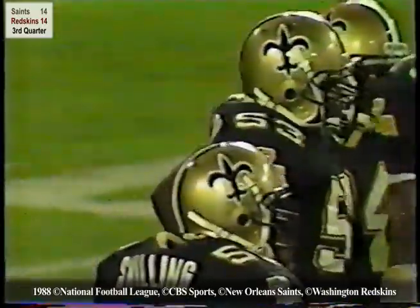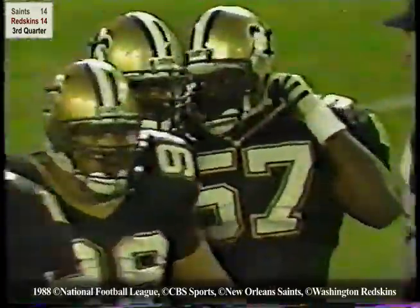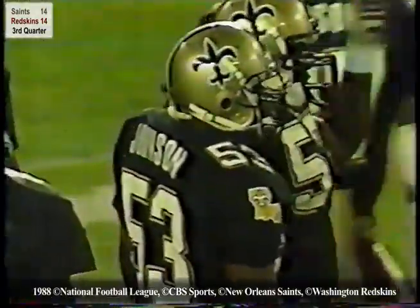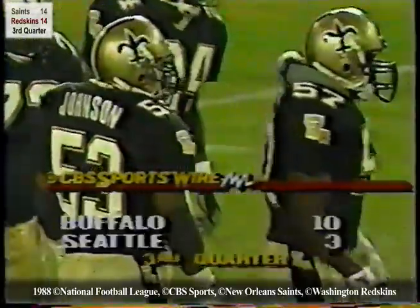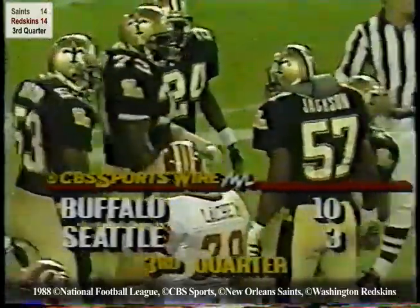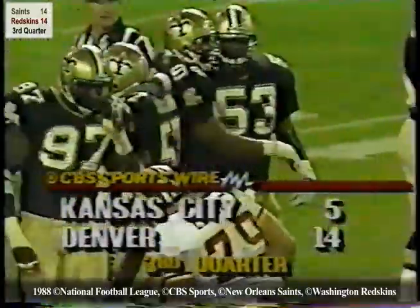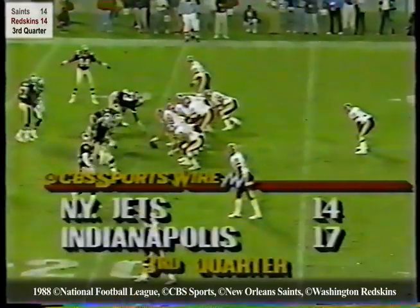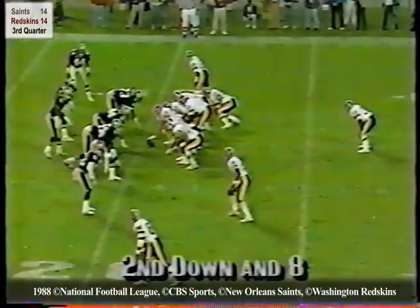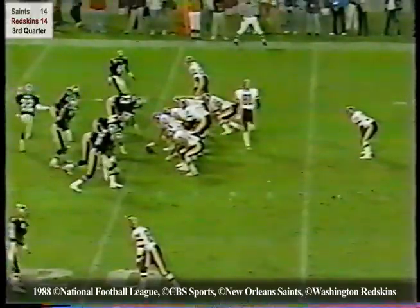That's really the strength of this Saint defense, those linebackers, Ricky Jackson on one side, Sam Mills and Vaughn Johnson there in the middle. Along with Tony Elliott as a nose tackle, they really hold up that middle. And then, of course, Pat Swilling coming from the backside when he's healthy. He's playing now, but he's not healthy, really. Second and 8.